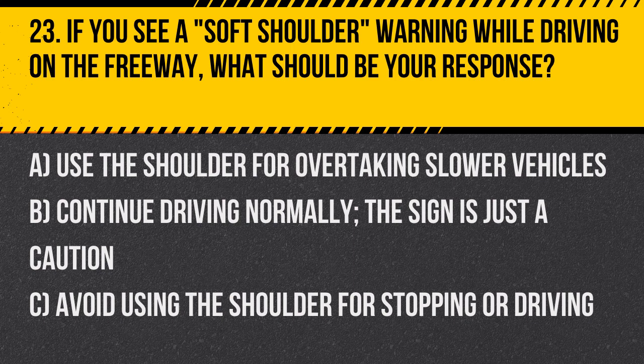Question 23. If you see a soft shoulder warning while driving on the freeway, what should be your response? A. Use the shoulder for overtaking slower vehicles. B. Continue driving normally. The sign is just a caution. C. Avoid using the shoulder for stopping or driving. Answer: C. Avoid using the shoulder for stopping or driving. A soft shoulder warning means the shoulder may not support a vehicle safely, so it should not be used unless absolutely necessary.